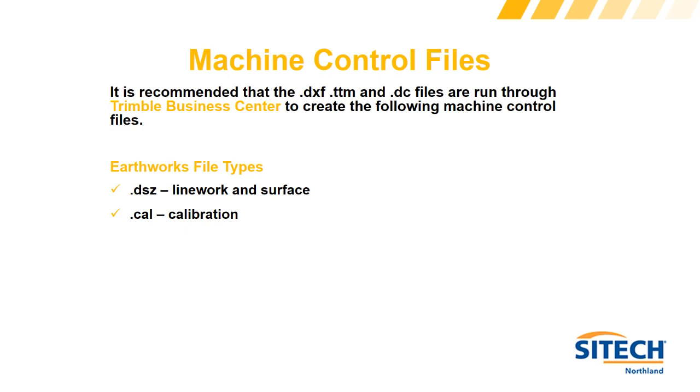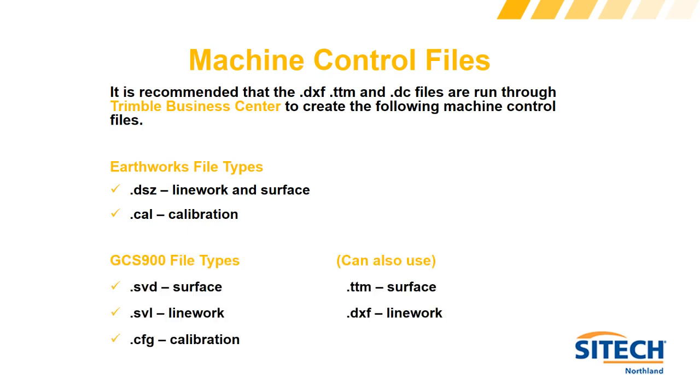And then you'll also get a calibration file, which is kind of confusing when you look at it, but it's not the same file as the calibration and process file you would see on your data collector. So, if you're running a GCS 900 system, your surface would be an SVD file. Your line work would be an SVL, or you can also use the TTM and the DXF. Those work interchangeably on the GCS system. And then your calibration would be a CFG file.